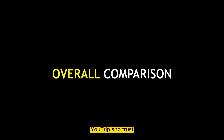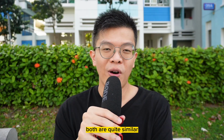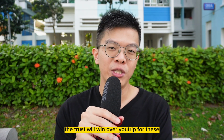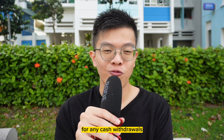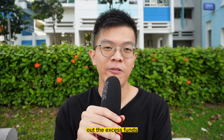Overall, I would say that both YouTrip and Trust are very close competitors depending on the features that you want. Both are quite similar in the foreign currency exchange rates, but Trust will win over YouTrip for these reasons: there is no top-up required, there are no fees for any cash withdrawals even above $400, and also you can transfer out the excess funds.